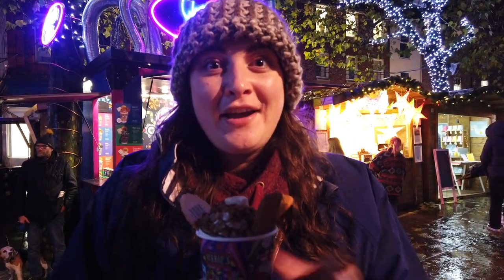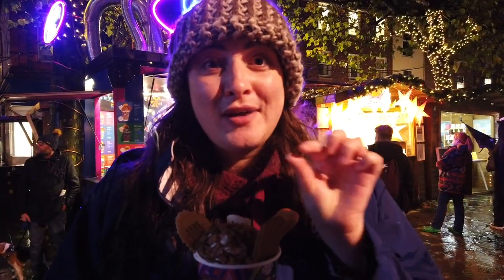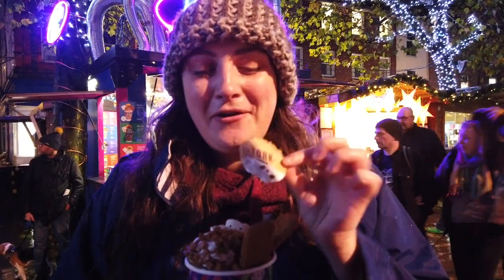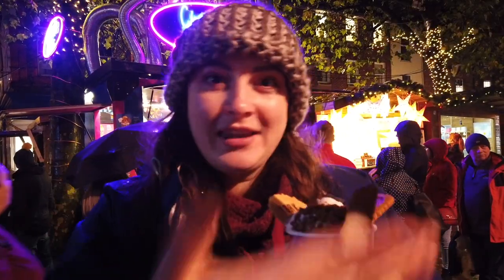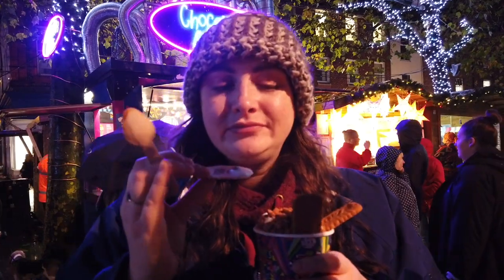So they made me a completely vegan hot chocolate with vegan marshmallow and vegan whipped cream, and I'm so happy. And look at this cute little biscuit. Oh, it's like a meal in itself. It's Biscoff, in case you couldn't tell. Incredible.